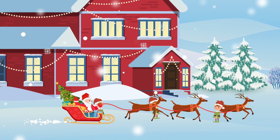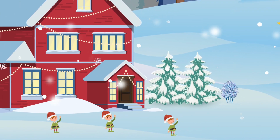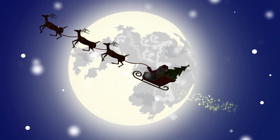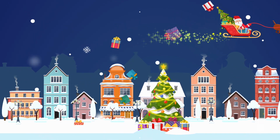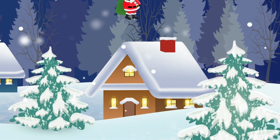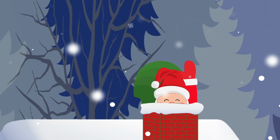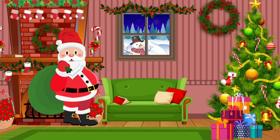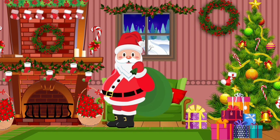Santa Claus begins his long, long journey. He will deliver the gifts to all the kids around the world. Do you know how he gets in each house? Through the chimney, of course. He leaves the presents under the Christmas tree and in the stockings.